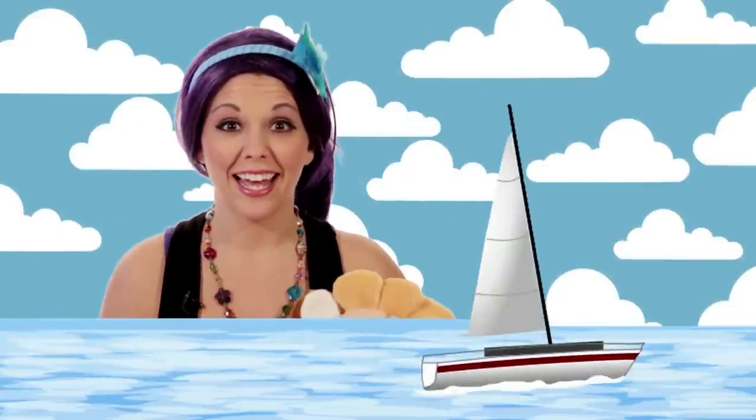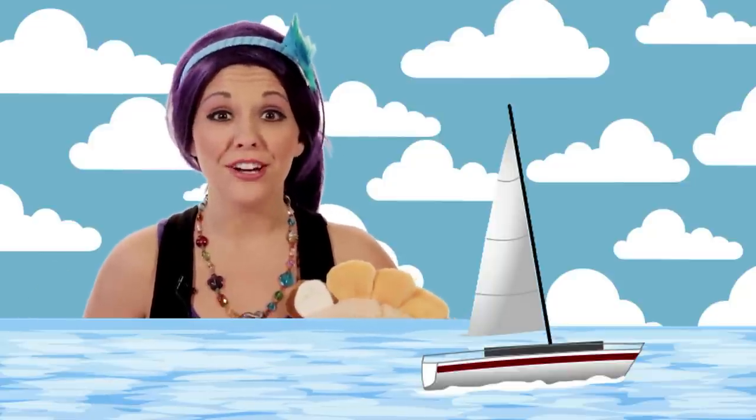There are two really big things outside that are blue. The sky and the ocean. Both of those are blue. And look, my headband is blue too. I made it myself. Do you like it?